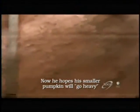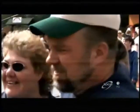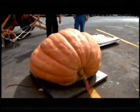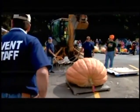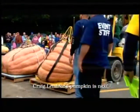Here we go. Let me see that look. The deer in the headlight look? One thing, Randy and his wife, their expressions, their feelings don't show on their faces at all. Nervous? Nah. Liar. So this is it. The official weight is 1,043.3. 1,043.3.